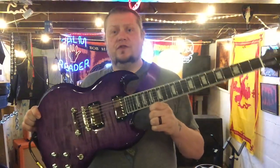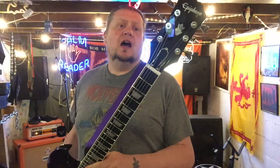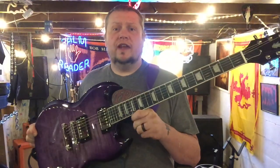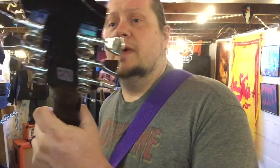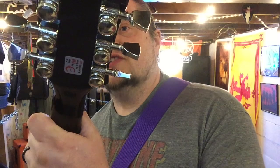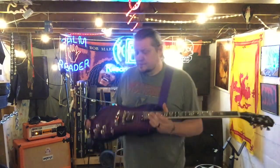Just a few little specs to go over with it. We're talking a 24 fret neck with an ebony fretboard on it. You have the Graphtec nut on there. Cool little feature about this one, it actually has Grover locking tuners, which is really nice. It's something that I've upgraded a lot of my guitars to. I'll buy locking tuners for it just because I got spoiled, and it makes string changes so easy. See one of my other videos for that. But this one comes equipped with them, which is very nice.